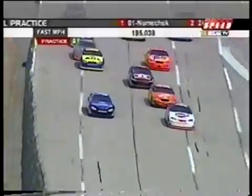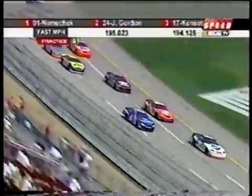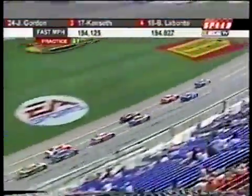Oh, man. Oh, look out. That looks close from here. Guess what? It's close down there, too. Scott Riggs, the 10 car, and Tony Stewart hook up together and go blowing by the 6.